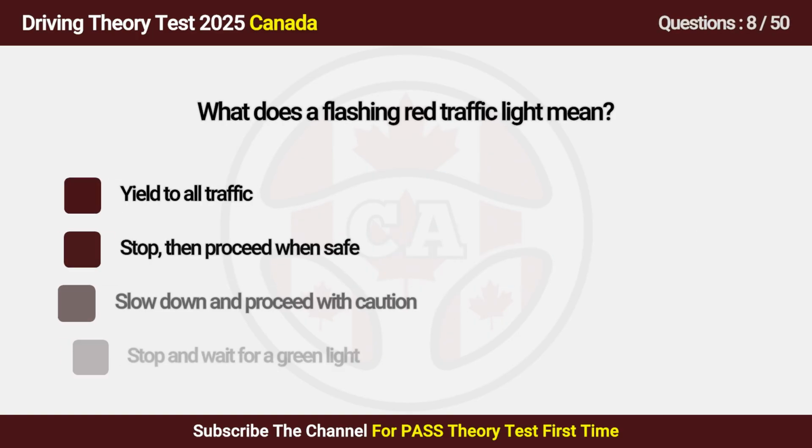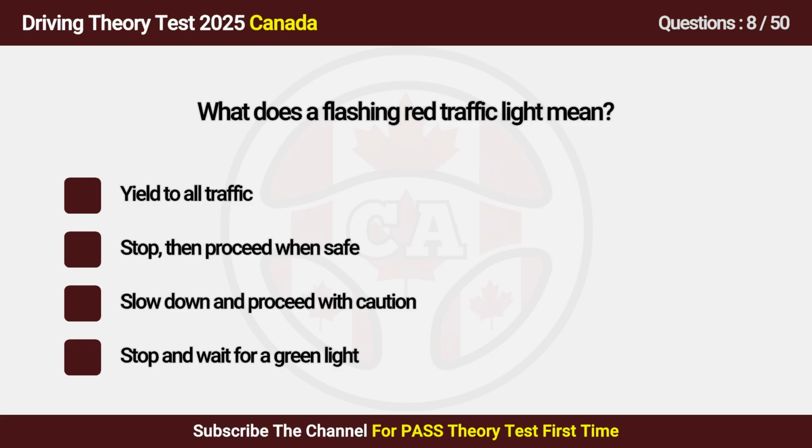Question 8. What does a flashing red traffic light mean? A. Yield to all traffic. B. Stop, then proceed when safe. C. Slow down and proceed with caution. D. Stop and wait for a green light.